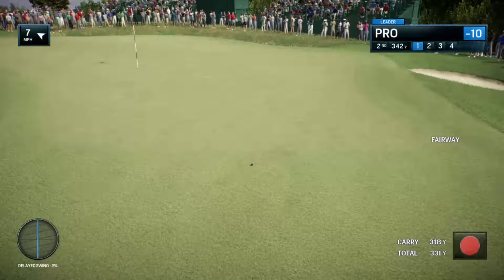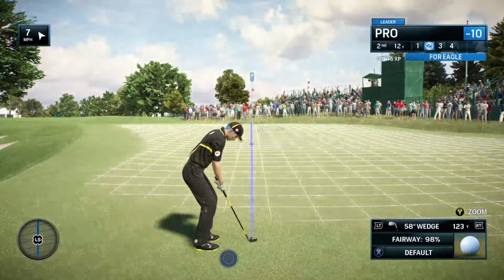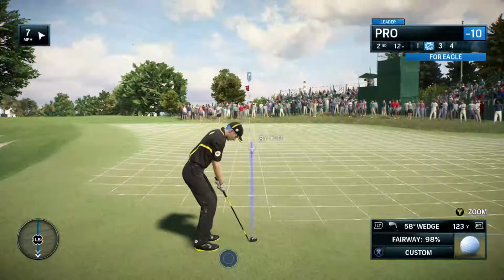Now it's right in his wheelhouse, a good position where he can attack the pin. Yeah, he has all those options now. That ball's sitting up, you can bring it in high, you can bring it in low. The choice is yours.